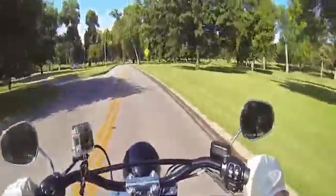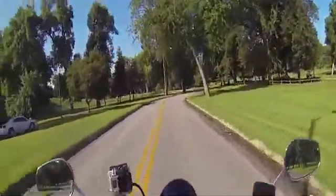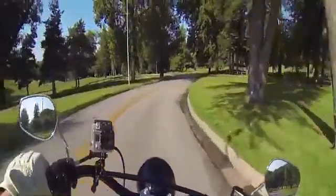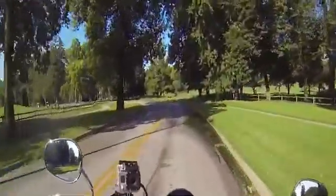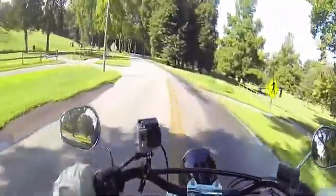This is, you know, being on bikes, man, be as safe as you can, because everyone else out there, they're not paying attention to you, so you got to pay attention to them. So the mirror setup on this bike is absolutely fantastic.